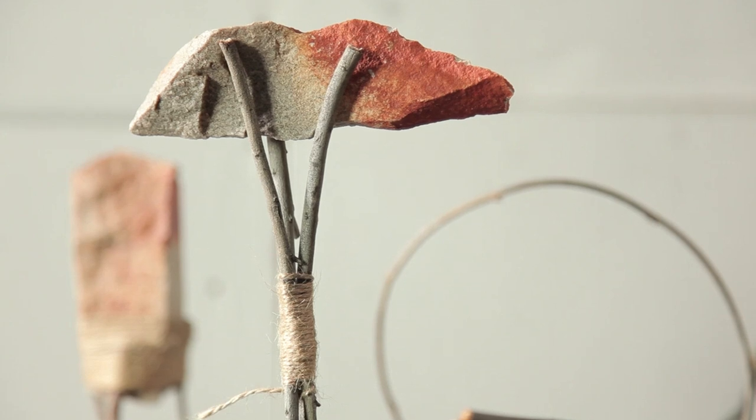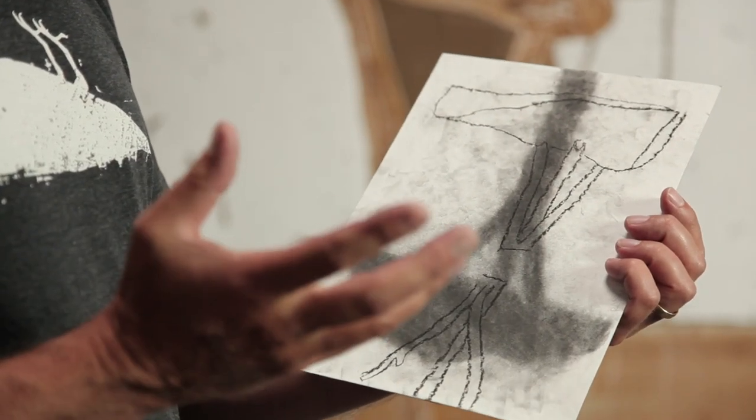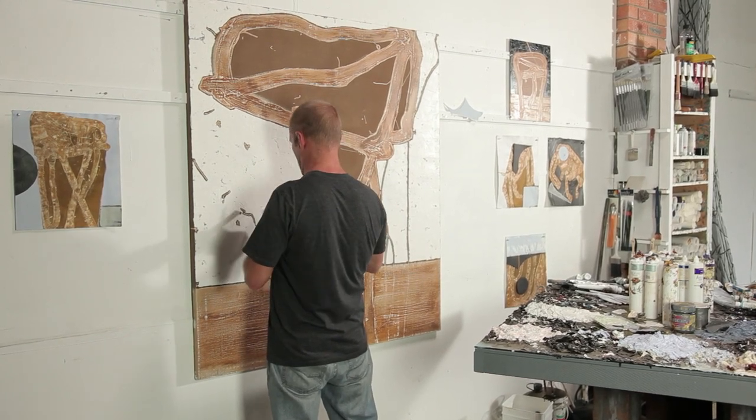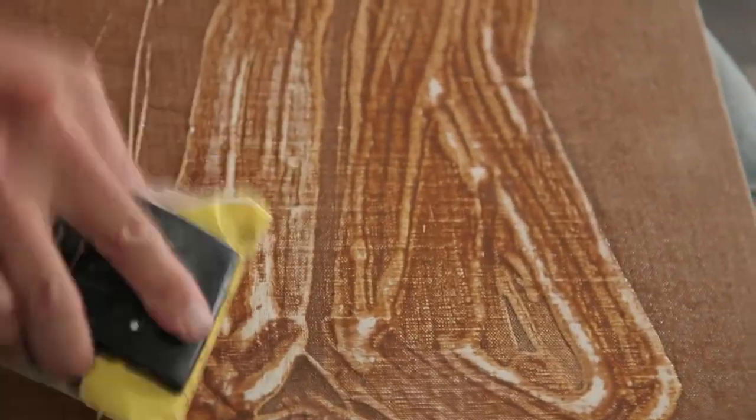I tend to work in different media and I'm process driven. And what I mean by process driven is once I've got a story, I filter it through different media. And I want the media, like painting, drawing, sculpture, whatever I'm using, to show me something I haven't seen before.